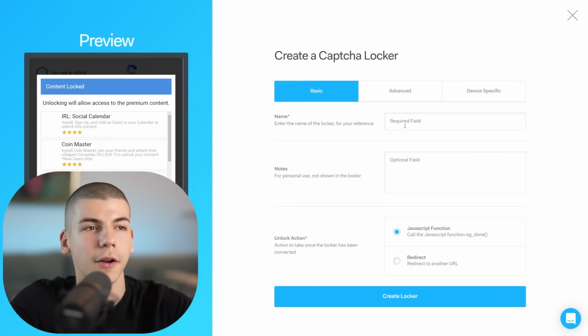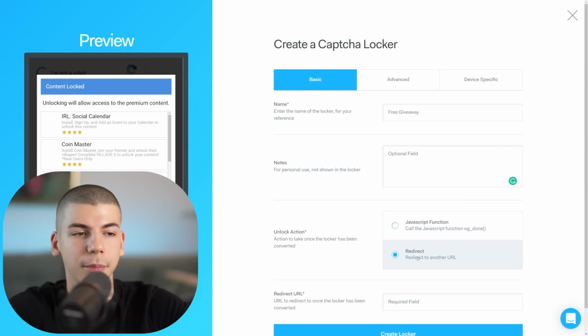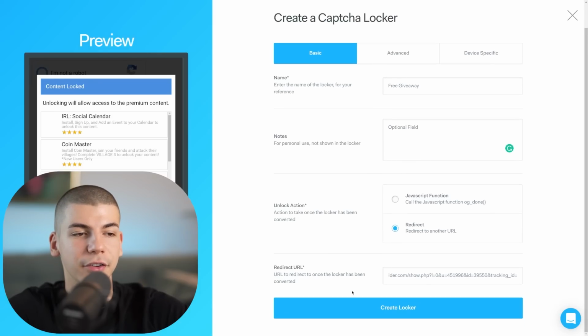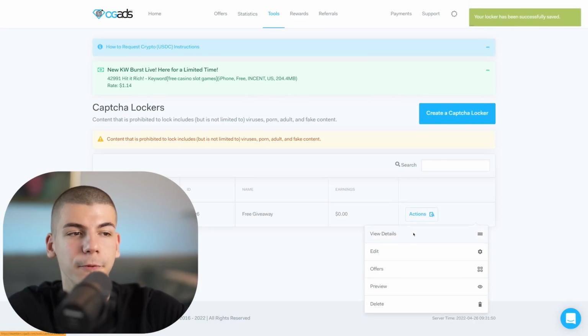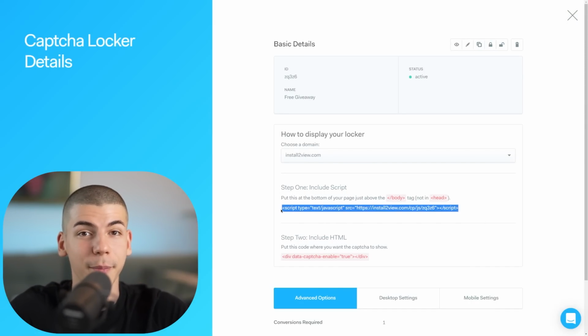In the required field, you can type in something along the lines of free giveaway. The second field is optional, and now you want to redirect people to your affiliate link. So simply go back to CPA Grip, copy your link once again, paste it inside of this box and click on Create Locker. Now go to Actions and click on View Details. Now what you simply want to do is copy this code right over here. I hope you're following me right now because it might get a little bit complicated, but just follow what I'm doing. You want to copy this first code. Right click on that and copy.